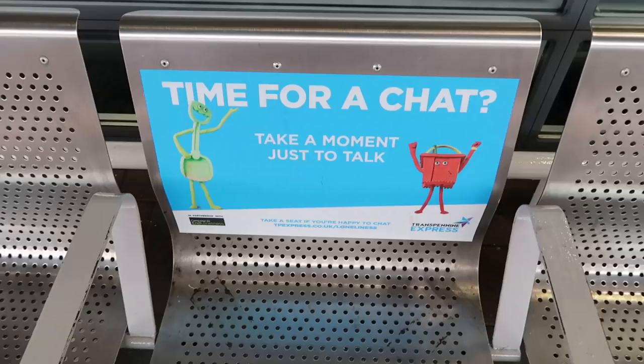I've been to Manny Airport station a few times now, but something I've never done is actually go through the ticket barrier and see the outside of the station. I've been saving it for in the series, so we're gonna go do that now.